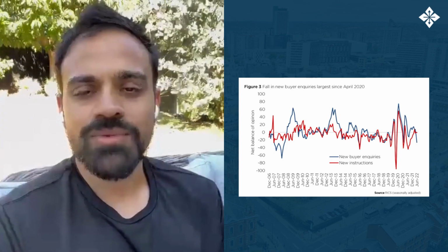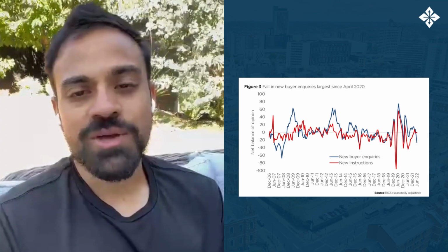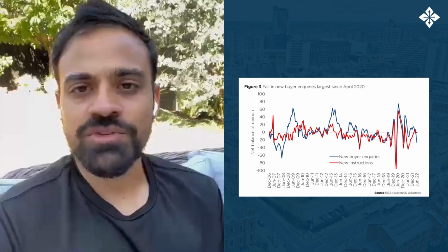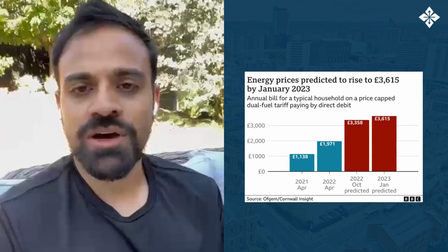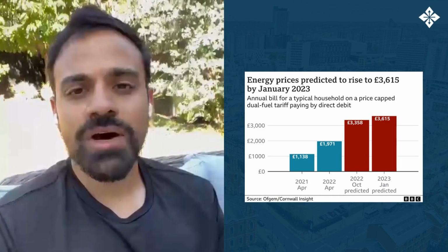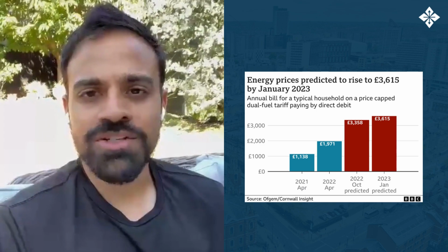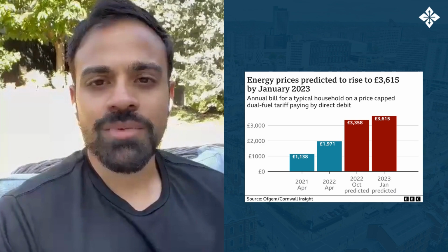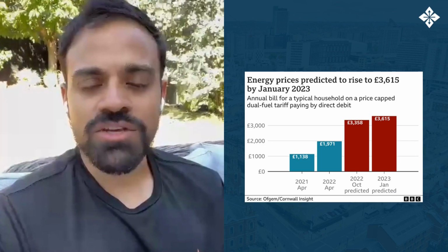and we think the demand for properties is going to start reducing towards the end of this year, perhaps early next year, especially when the cost of living crisis with the energy bills starts to kick in. At the moment, energy bills are higher than they used to be. They'll go up again. The price cap will go up again in October. But at the moment, as you can see from my garden, we're having a summer heat wave, and as a result, people aren't using a huge amount of energy.